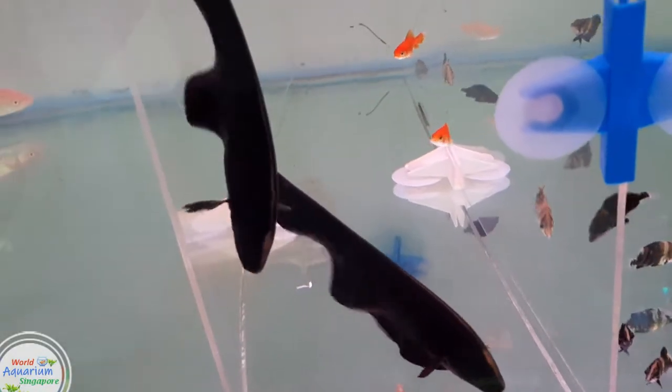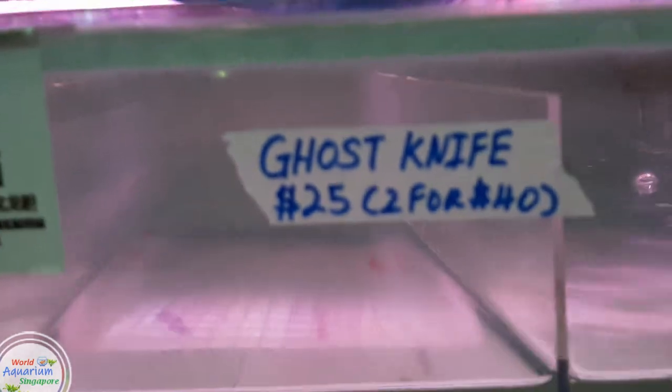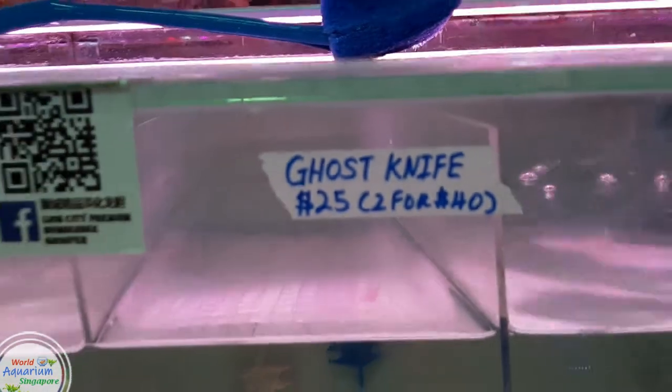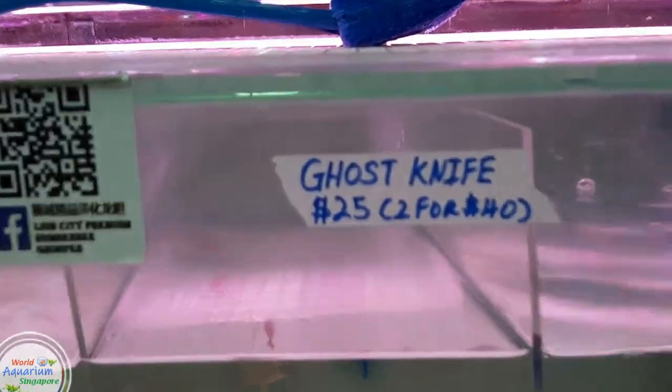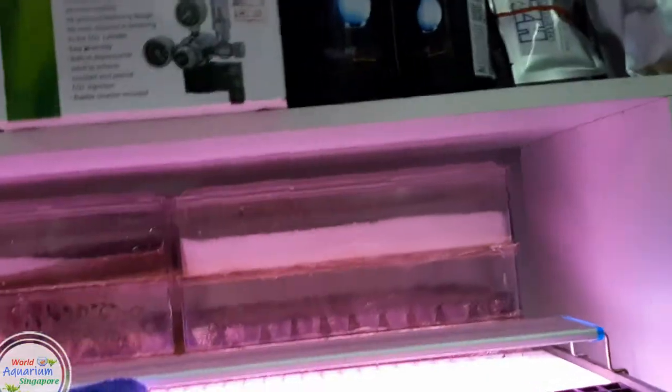They actually have many very interesting fishes. This is a ghost knife fish. Okay, let me see. Yes, correct. Ghost knife fish. $25 per piece. Okay, these are the smaller, very interesting fish. $8 per piece. Leaf fish, I think. Okay, these are the Oscars and the parrot fish.